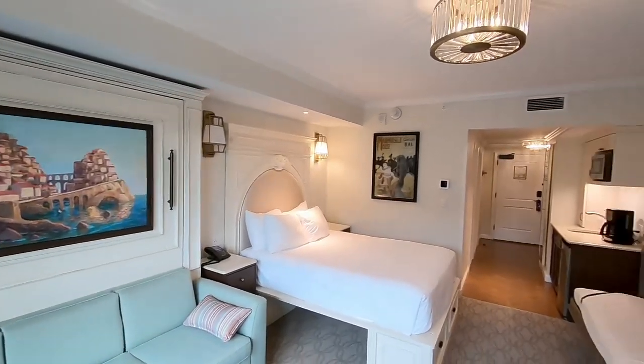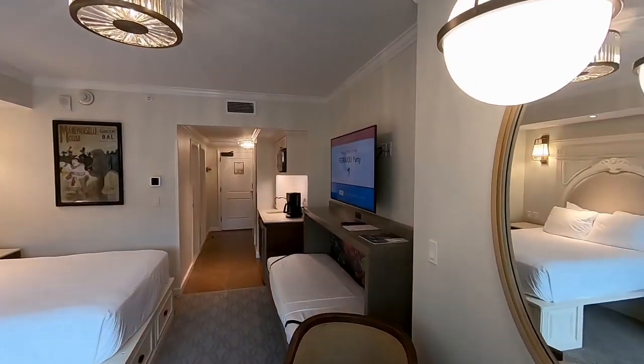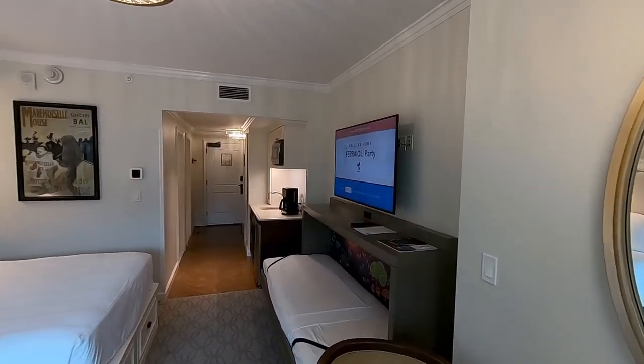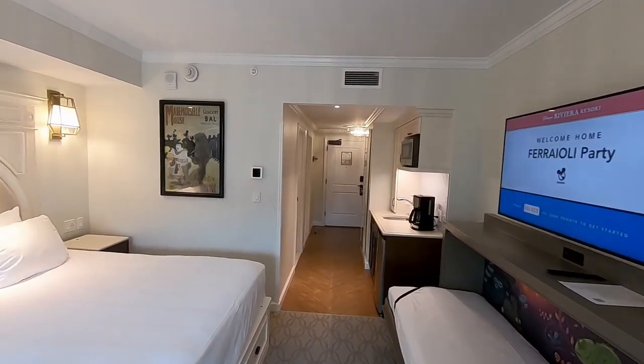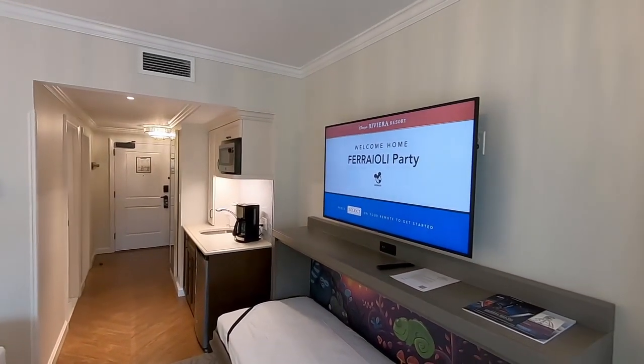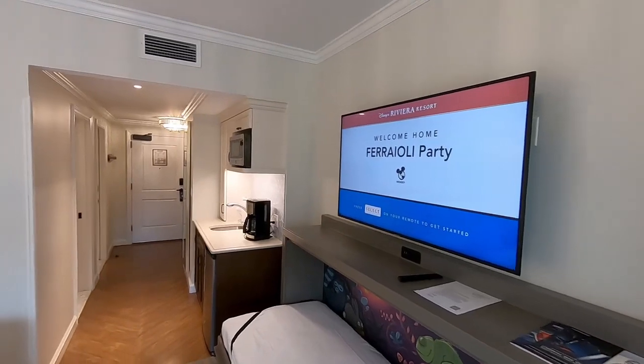This room's a little over 400 square feet. I believe it's 420 or 421 square feet. You're right on the Skyliner, so great access to Epcot and Hollywood Studios. I like that little touch with the Ferrioli family.